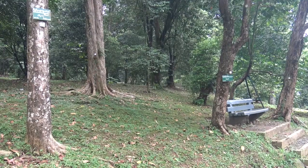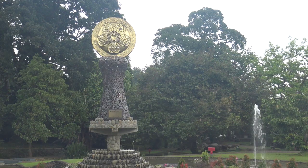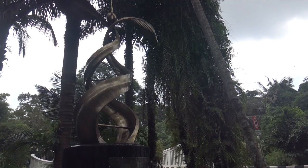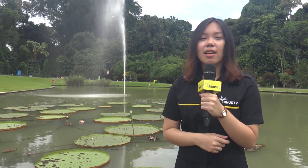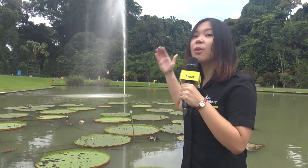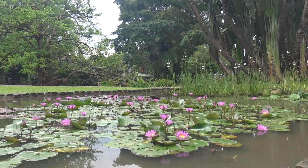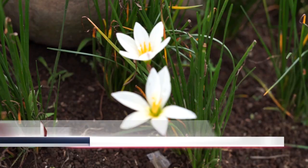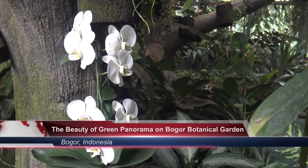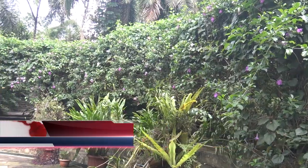The icon of Bogor Botanical Gardens is Titan Arum, or the flower that blossoms once in a few years. This garden has more than 12,000 collections and consists of 3,000 species of plants like this giant water lily. Today, the garden contains 13,983 specimens of trees and plants, 3,373 species, 1,257 genera, and 218 families.